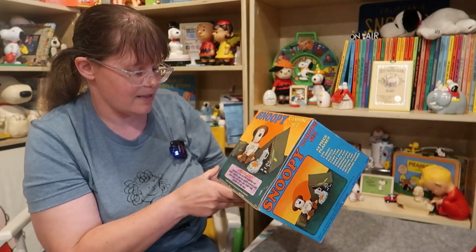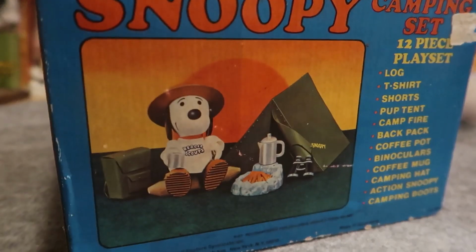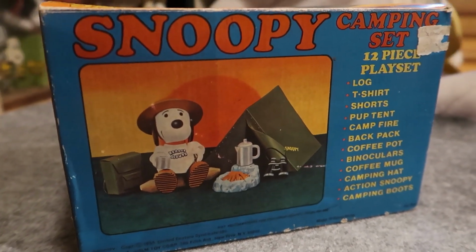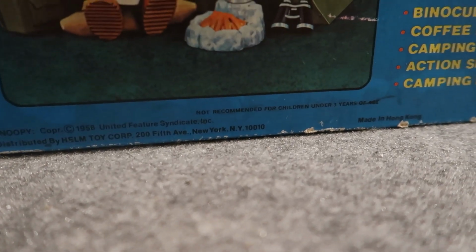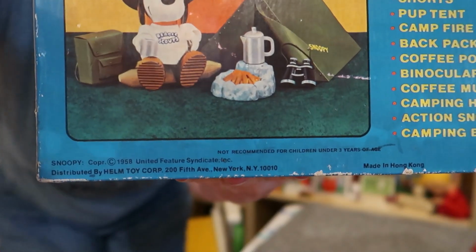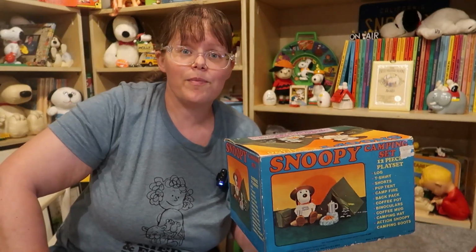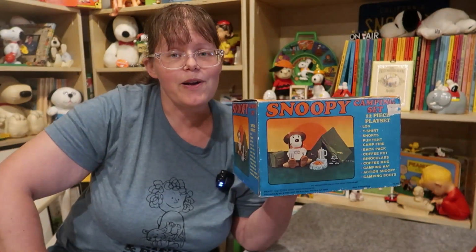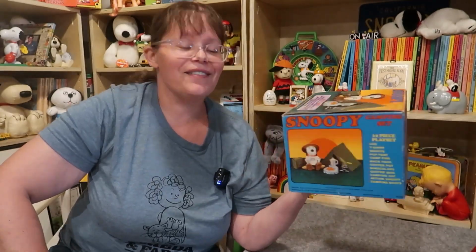Let's see, the box isn't perfect. I think this is crayon, this purple here. This is by Determined Productions. I'm going to say it's from the 1970s. Distributed by Helm Toy Corporation is what it says on the side. Now, it does have a 1958 copyright on there. And I want to reiterate for the millionth time that that is not when this was made. That is the copyright for Snoopy.